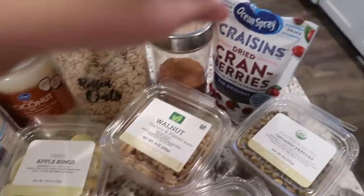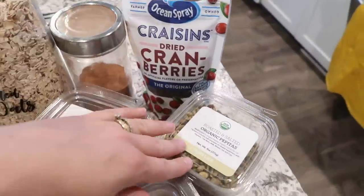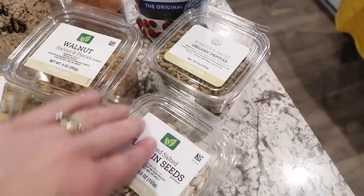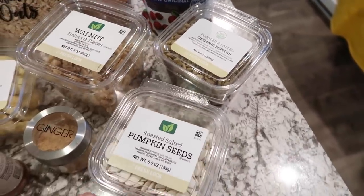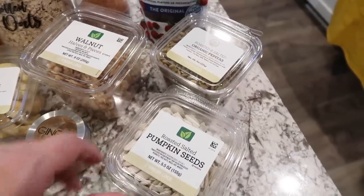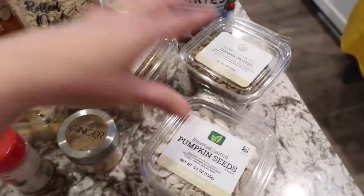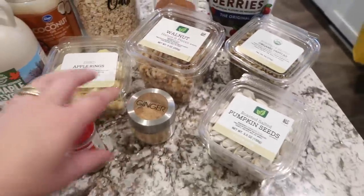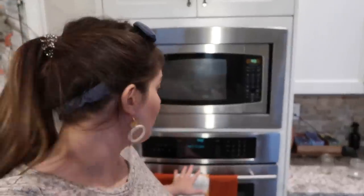Some walnuts, dried cranberries. Now this is kind of optional. You can either use just pepitas or you can use roasted and salted pumpkin seeds, or you can take all of it out if you don't like that. I just like adding both of these in, so I'm going to do that. And then for seasonings, you're going to have cinnamon, nutmeg, and ginger. And then I just have the oven preheating to 350 degrees.